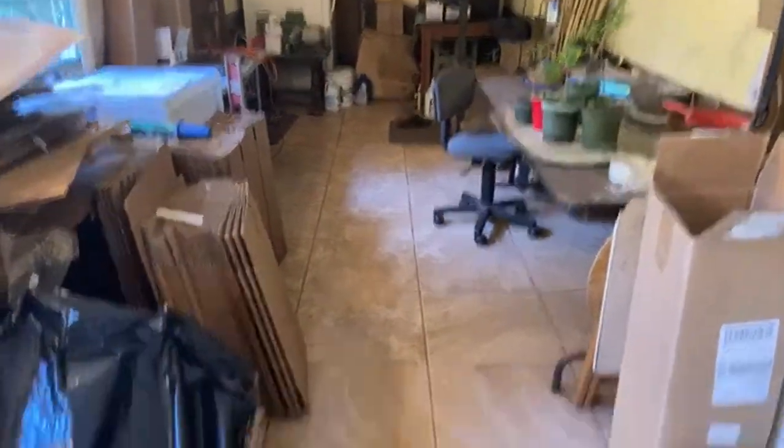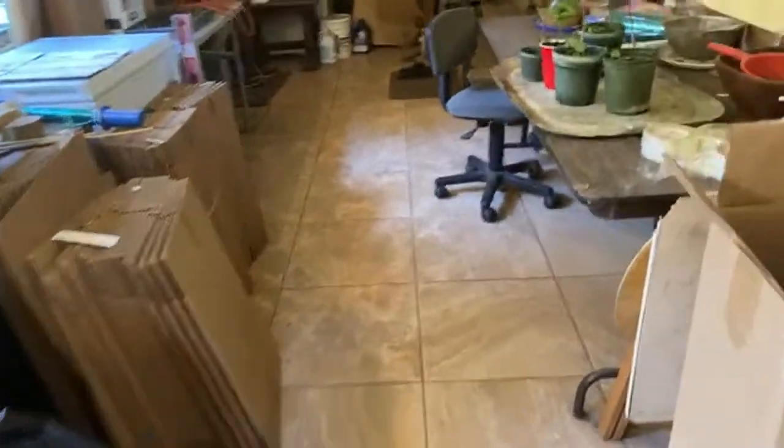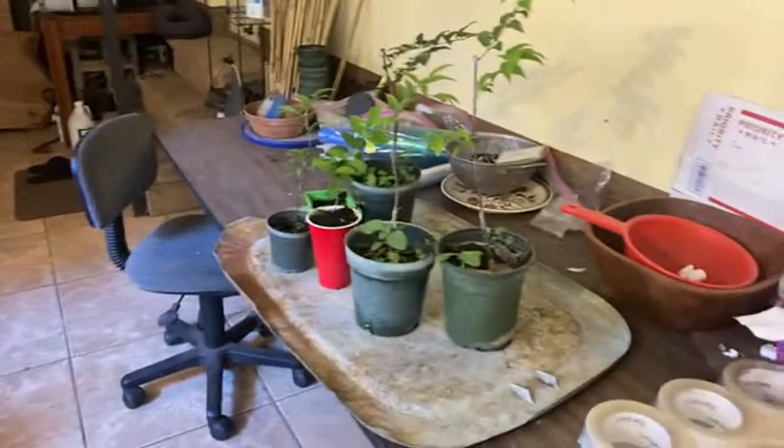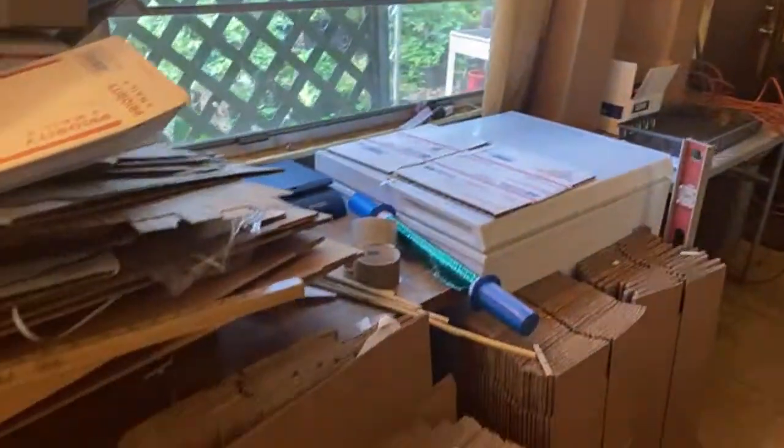Cleaned up and ready to ship. We'll see how long I can keep it this clean for. Look at that ground gleaming. And then we got orders going out today. This is a proper shipping room.